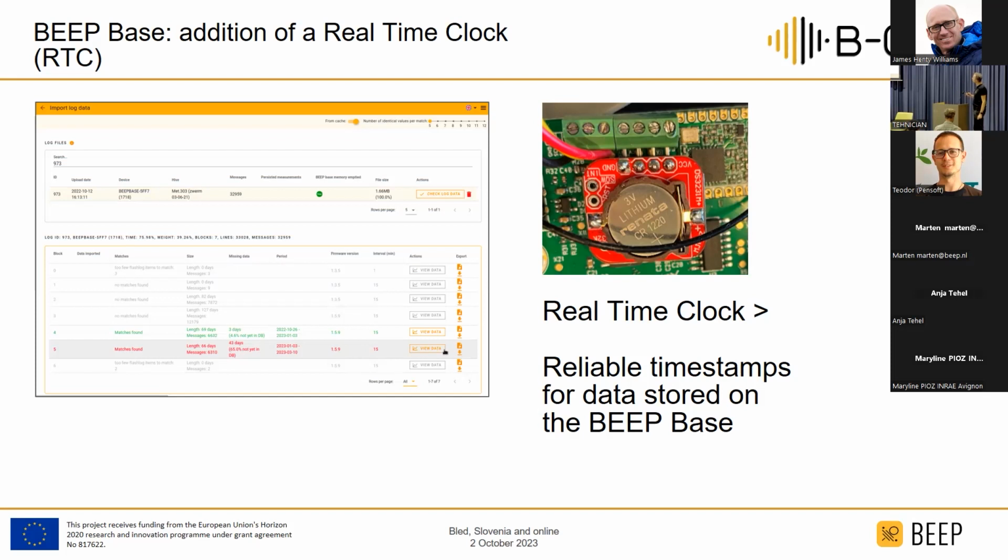So we made firmware updates and slight hardware updates on the BEEP base model. And every BEEP base can now include a real-time clock. That's a little piece of hardware. You can just buy it for a few euros. It's a very easy thing. You can insert it into the slot of your BEEP base, and it will always keep the correct time, with only milliseconds of drift in a year.